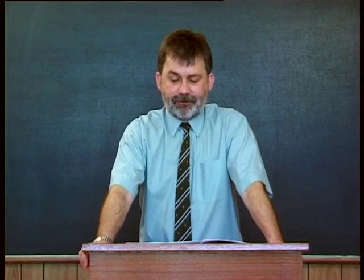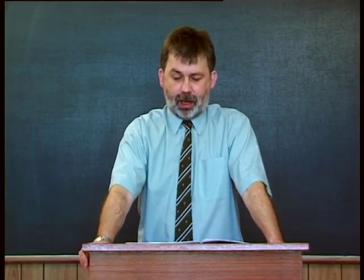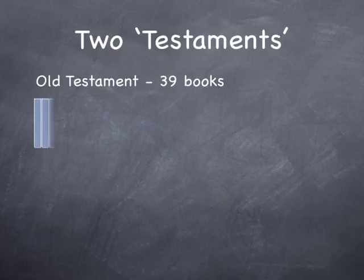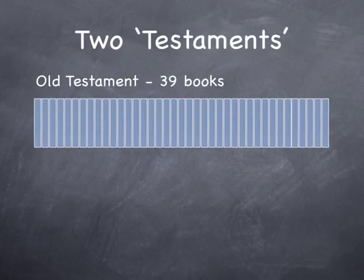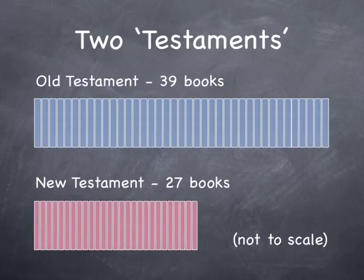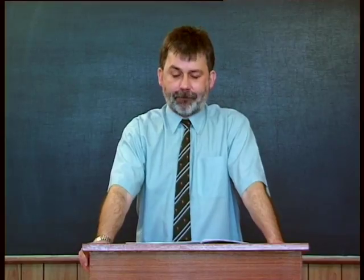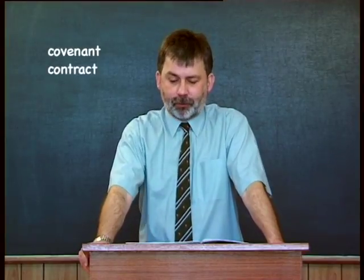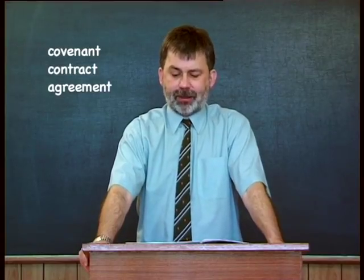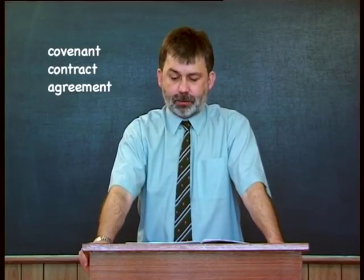The Bible is divided into two unequal halves, called testaments. The Old Testament, with 39 books, is much longer than the New, which has 27. The word testament means covenant, a contract or agreement. So the Old Testament is a record of God's agreements with his chosen people, the Jews.